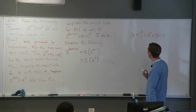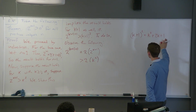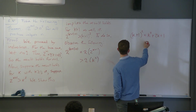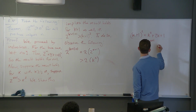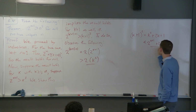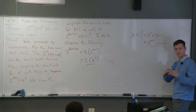Oh, okay, so you're saying something along the lines of, okay, well, this thing here, k plus 1 squared, is k squared plus 2k plus 1. And so you go, well, hey, we're assuming that k squared is less than 2 to the k plus 1. And so you're going to make some sort of statement like, well, this thing is less than 2 to the k plus 1. And now I have plus 2k plus 1. And are you trying to get some sort of a statement connecting this here and that there? That's a perfectly reasonable thing to do. Build a bridge at each side and try to make it meet in the middle.